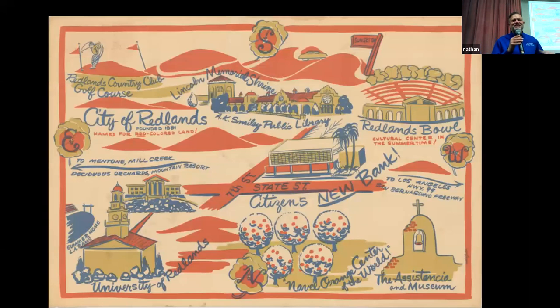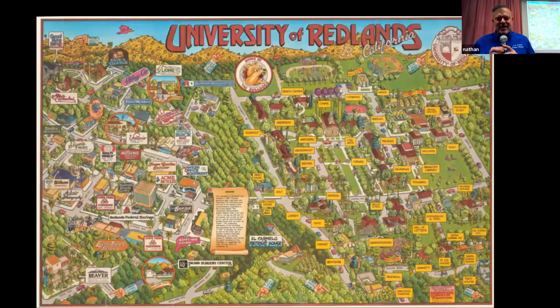Okay, other kinds of maps that show up. I've only got a couple left, I promise you. This map is from 1957. I sort of feel like it was a placemat. Right? But the purpose of this was to advertise the new Citizens Bank that was at 7th and State, with the building, of course, is still there. It's now Wells Fargo. And then with the highlights, or what we would think of today as the landmarks of the town around it, just kind of cool.